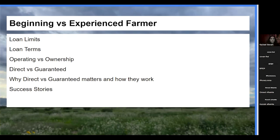Now, direct versus guaranteed, I have not seen any guaranteed loans work successfully for minorities. Direct farm loans are what I have seen work, and that's why I try to support others in applying for them. So I like to support them in applying for what works, which is why I don't promote necessarily grants, because I haven't seen those. They're not guaranteed. It's not like that.